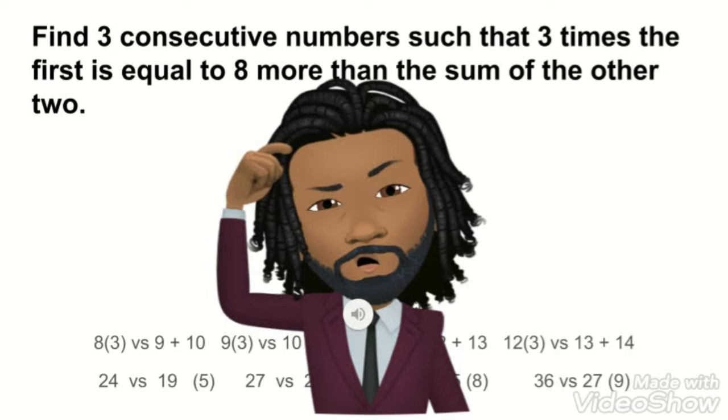It says, find three consecutive numbers, like 2, 3, 4, 5, 6, 7. Find three consecutive numbers such that three times the first is equal to eight more than the sum of the other two.